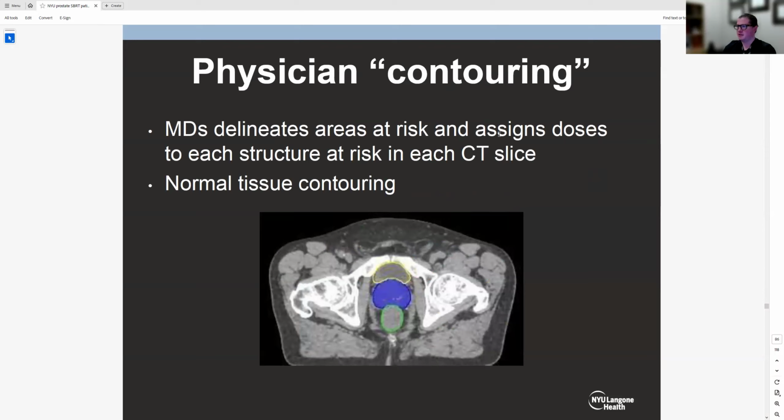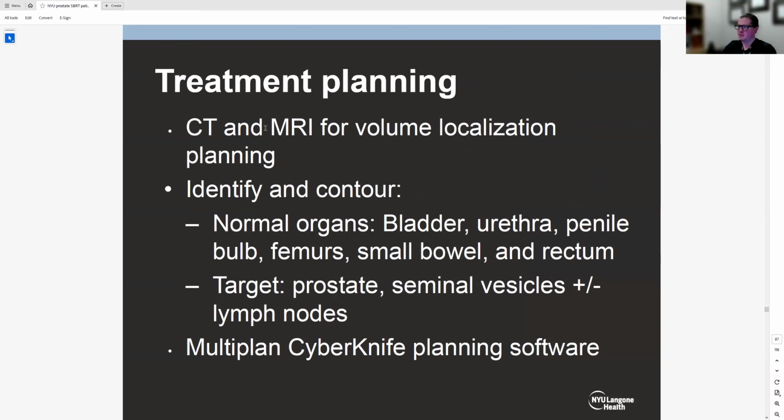And so this gives you an idea of what a physician is doing. We're identifying the organs and the target that we're trying to hit. So we're both contouring the cancer target, and we're also contouring the normal structures that we know from a lot of research can be sensitive to radiation. So using prostate cancer as an example, we'll be getting a CT and an MRI, and then we identify normal organs like the bladder, the urethra, the bones, the bowel, the rectum. But in addition, we'll find the targets, which are going to be the prostate and sometimes the lymph nodes.